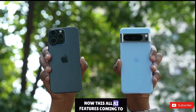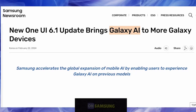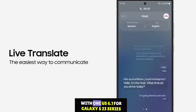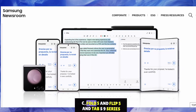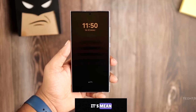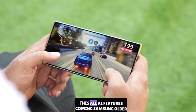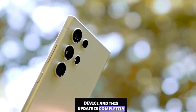Now, all these AI features are coming to Samsung older devices, according to the official announcement on Samsung.com. Galaxy AI features are officially coming with One UI 6.1 for the Galaxy S23 series, the Fold 5 and Flip 5, and the Tab S9 series. The update will roll out from the end of March. It means you don't need to buy the S24 series for the new AI features. All these AI features are coming to Samsung older devices, and this update is completely worth it.